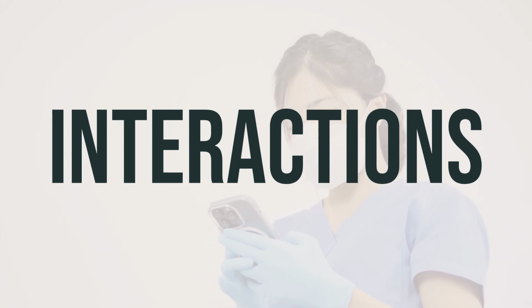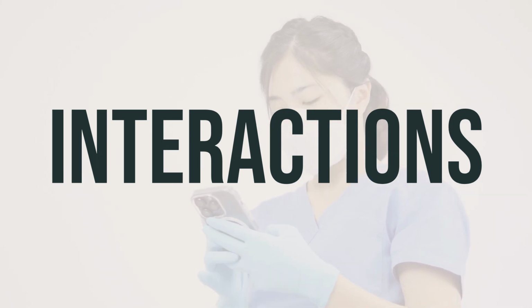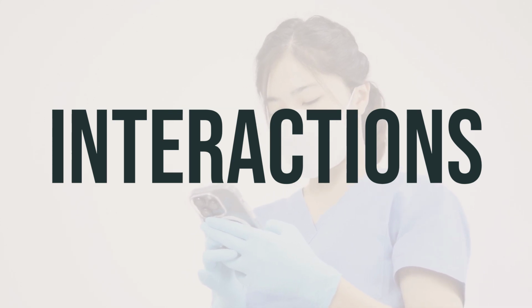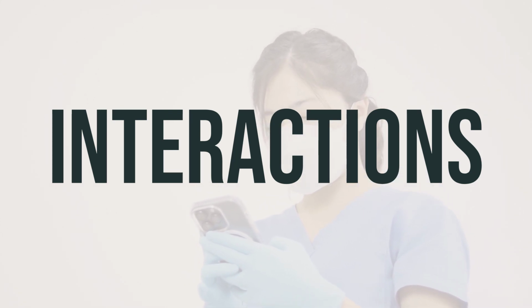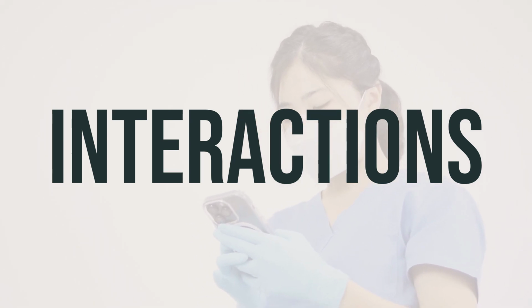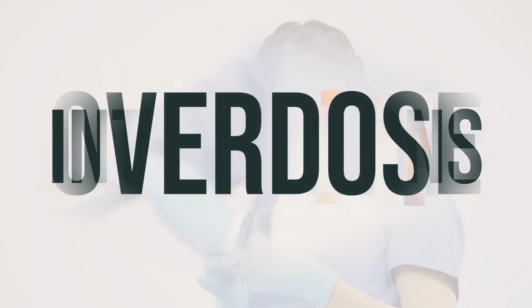Additionally, be cautious of using other antihistamines or medication with similar ingredients, as it could increase side effects. It's also important to note that this medication may interfere with certain lab tests, so make sure to inform lab personnel and your doctors that you are using this drug.